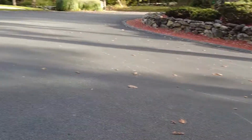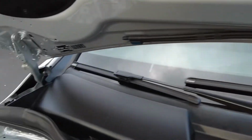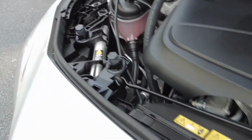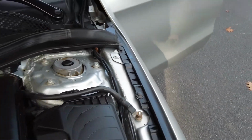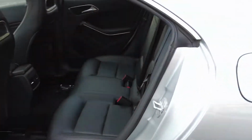And how can we, as car enthusiasts, not check out the engine? Very, very clean all around. HID, high intensity discharge, also known as xenon lights. LED tail lights. Easy to service, excellent reliability track record, highly practical, highly fuel efficient, and awesome value.